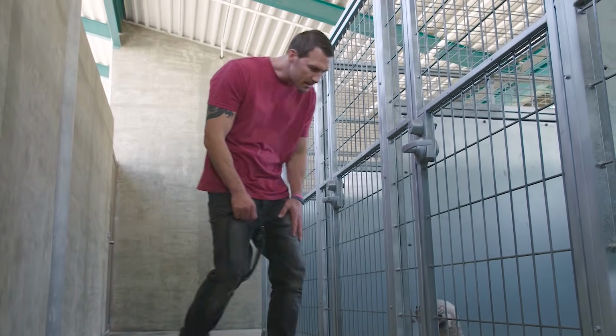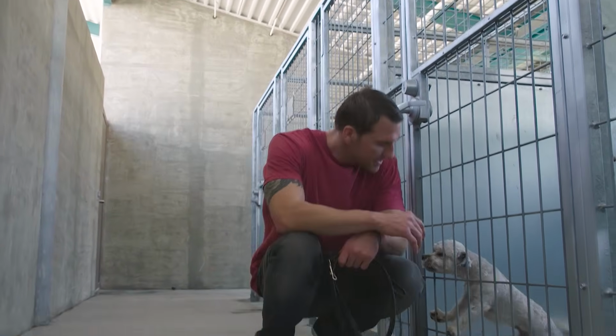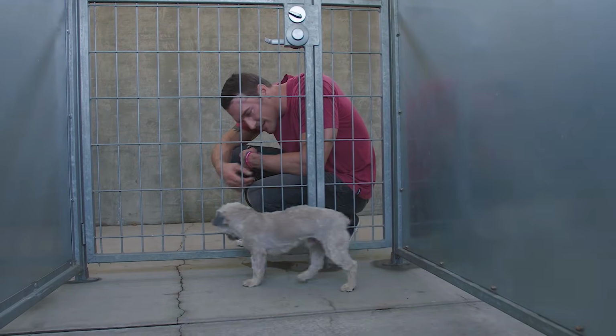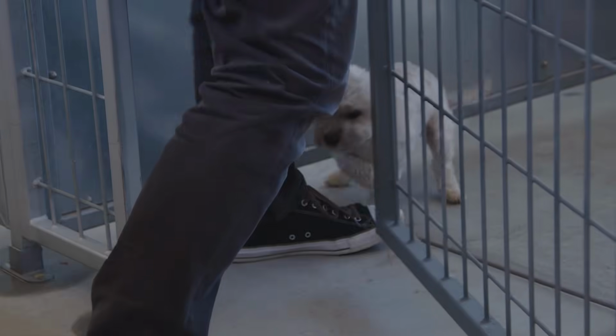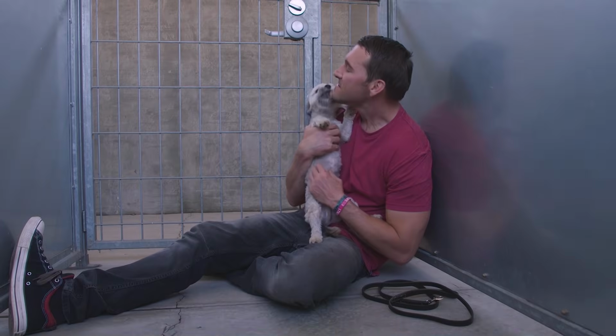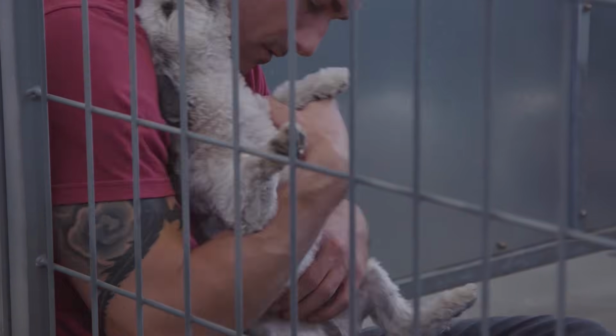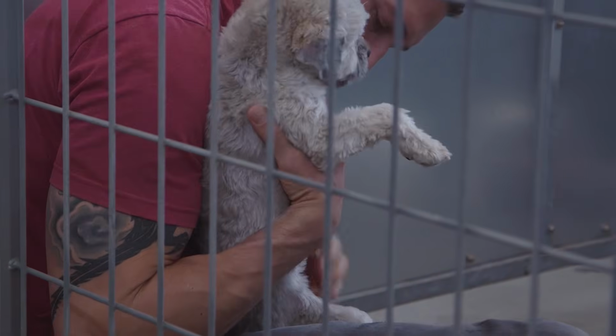Oh, hey. You barking at me? I know, you can't fit through there. What are you doing? Let me in. Though Motu's charm is simply irresistible, a physical concern catches Brendon's attention. You're very sweet. You're very friendly. You got a little hernia going on?